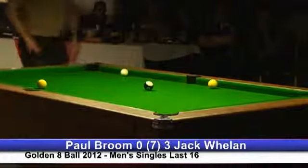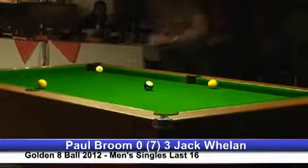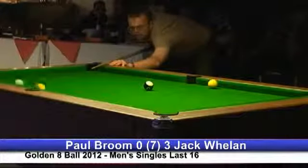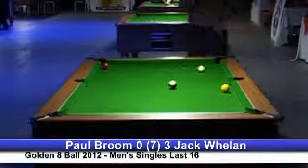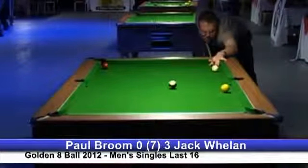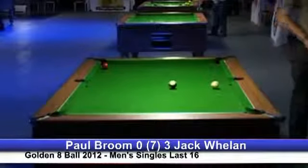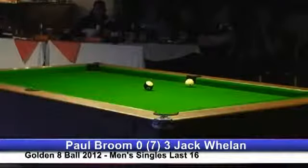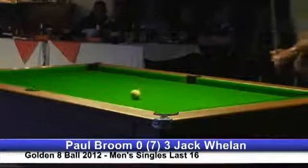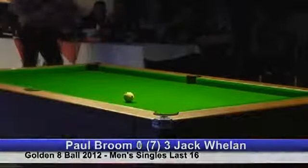Tries again. May have to just play this down into one of the corners now. It's going to force him to play it that way. John said next to me, a very good finish he's taken out here after poor position a couple of times. He has taken the finish out, so Paul Broom will stay in the tournament a little bit longer.